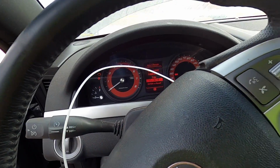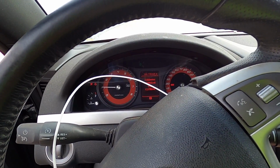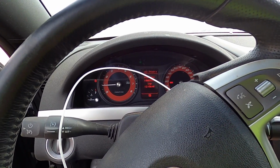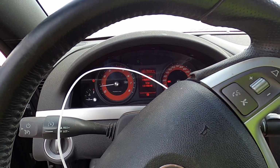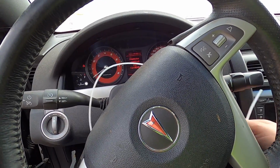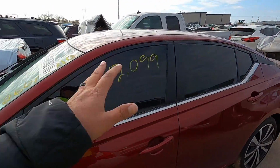Okay. Well, the mileage is right. Ooh. Ooh. Nah, I don't like that, guys. Nope. Next, we have a 2019 Nissan Altima SR.